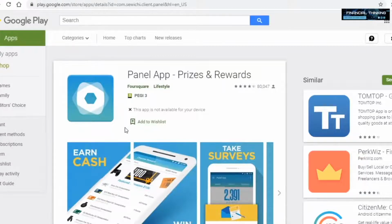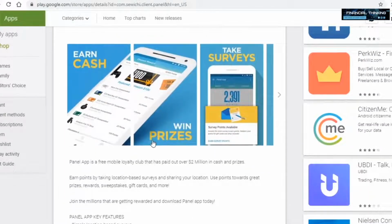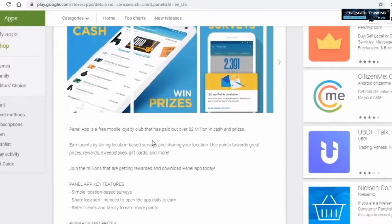All in all, guys, this is a great app, great reviews, and it will work for both iOS and Android, which means all of you watching this video will be able to install it. And with that said, let's now move to the second app I want to show you.